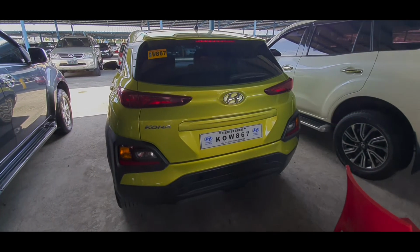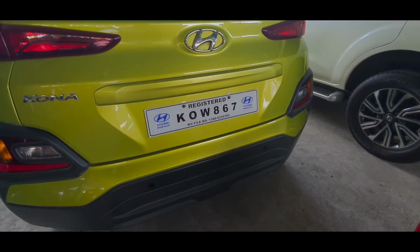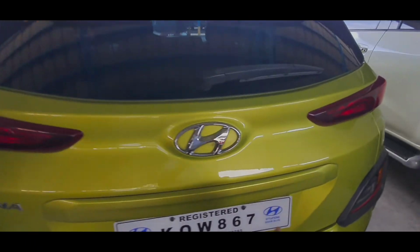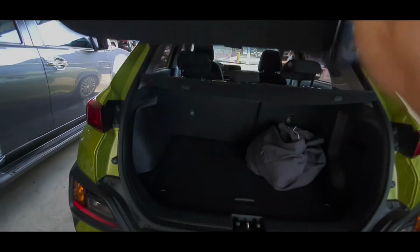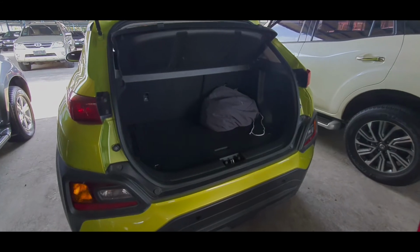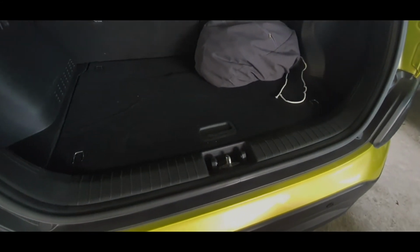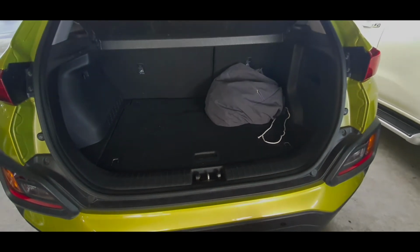At the back, this car is also equipped with backing up sensors, which are very useful, especially for new drivers. And the way to open the trunk is simply by pressing this button here. As you can see, we do have a very generous amount of cargo space and there is no load lip. So definitely unloading and loading heavier items will not be that difficult.